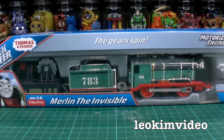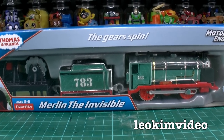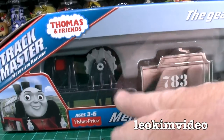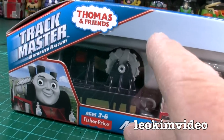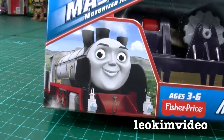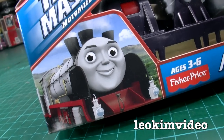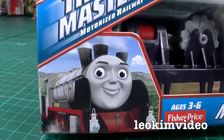This looks totally awesome as a Trackmaster 2 train. I read on the box there it says the gears spin, so I can only assume the back piece of rolling stock here has something that spins around as it moves, we hope. Merlin's face, let's just say, I'd say he looks mischievous. Mysterious, maybe? Happy camper as well.